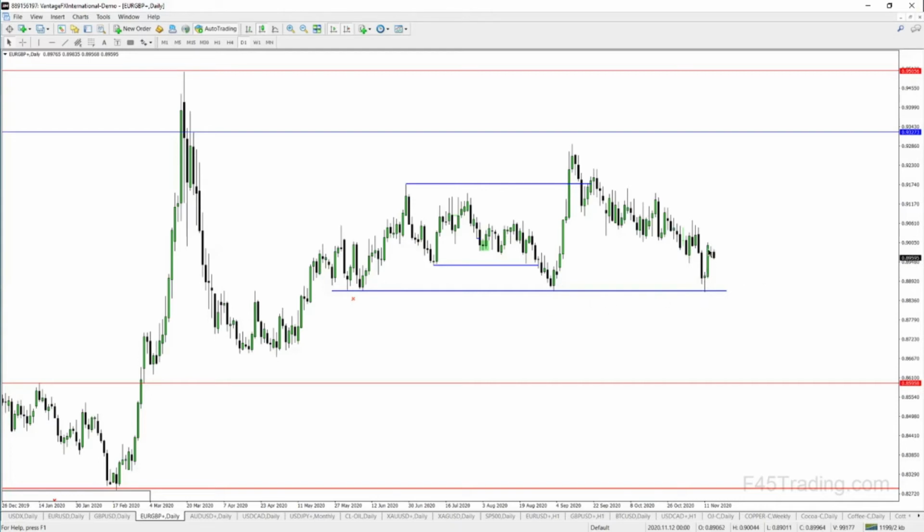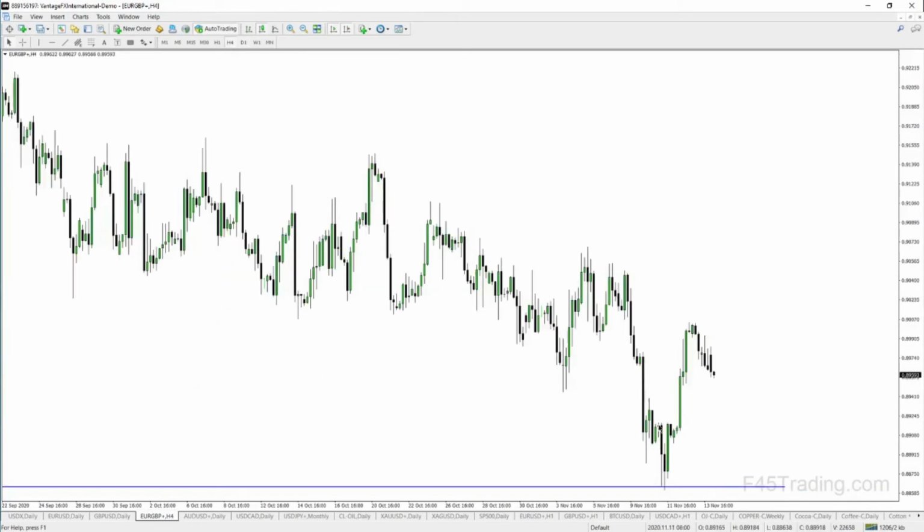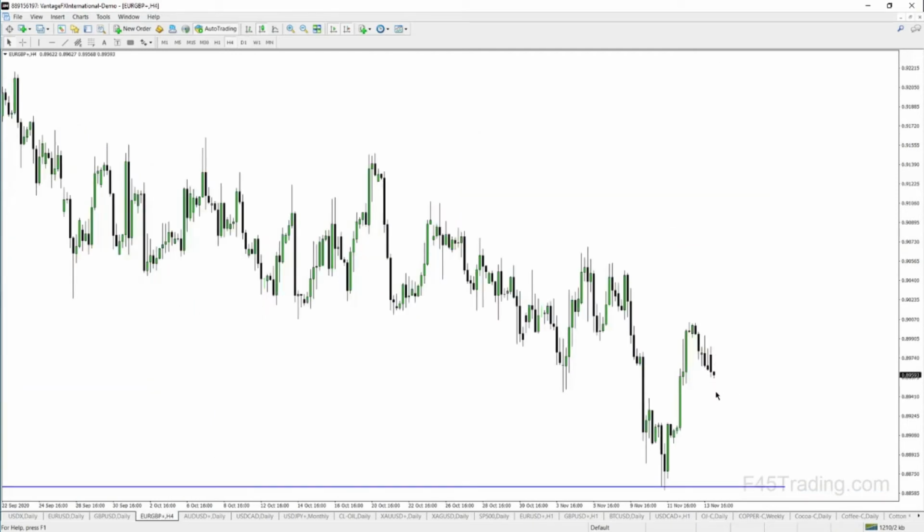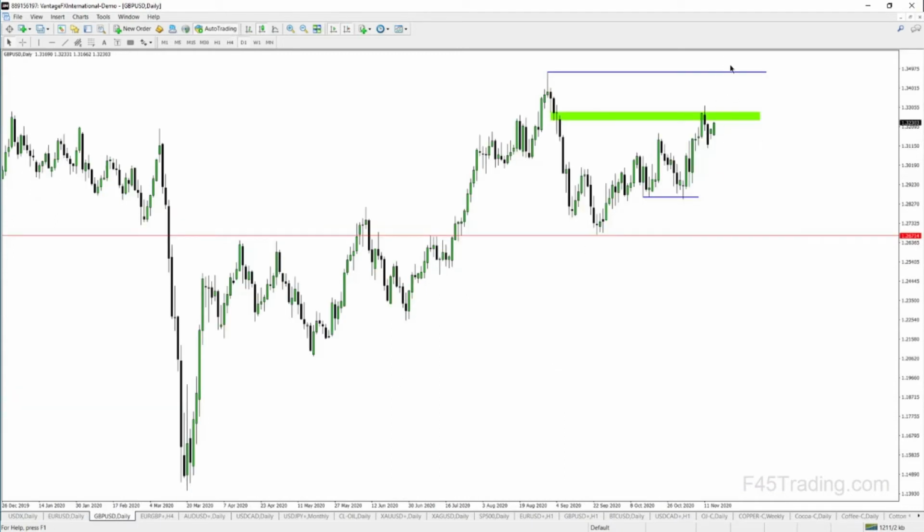But I believe we're going to see price go south on Euro GBP, at the very least until this consolidation level here. If it does that, we should get enough run on GBPUSD to definitely get above this high and maybe flirt with this high here. So that's what I'm looking for. If we see Euro GBP continue to run lower, I would expect them to push GBPUSD higher.